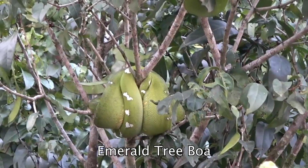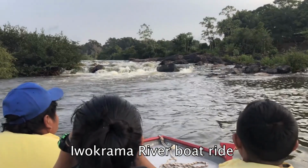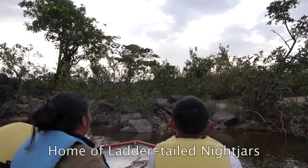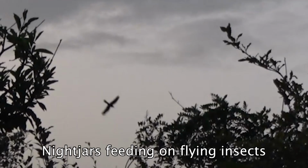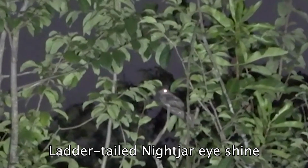A boa constrictor. Emerald tree boa. We're waiting for the ladder-tailed hawk to come up off of this little island. That's what we're waiting for. Yeah, oh yeah, I got the eye shine, wow. You say he's a gladiator? Gladiator tree.